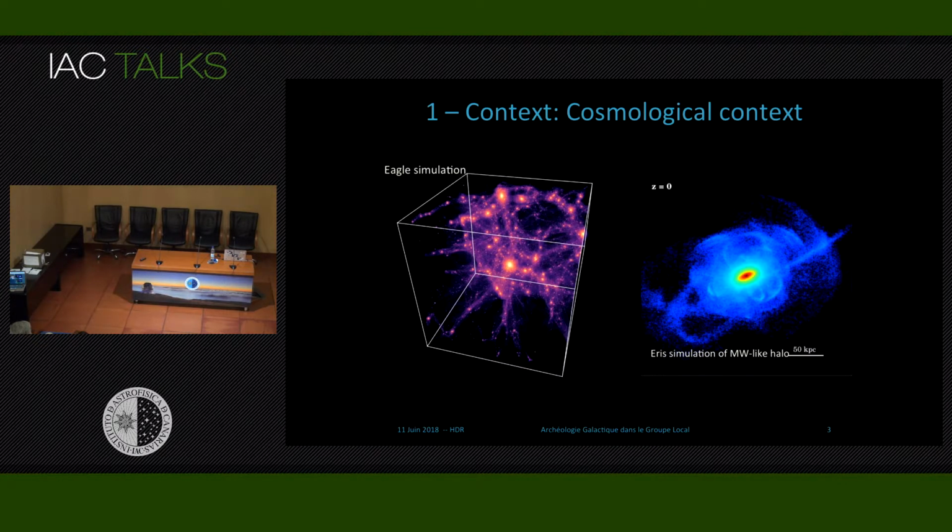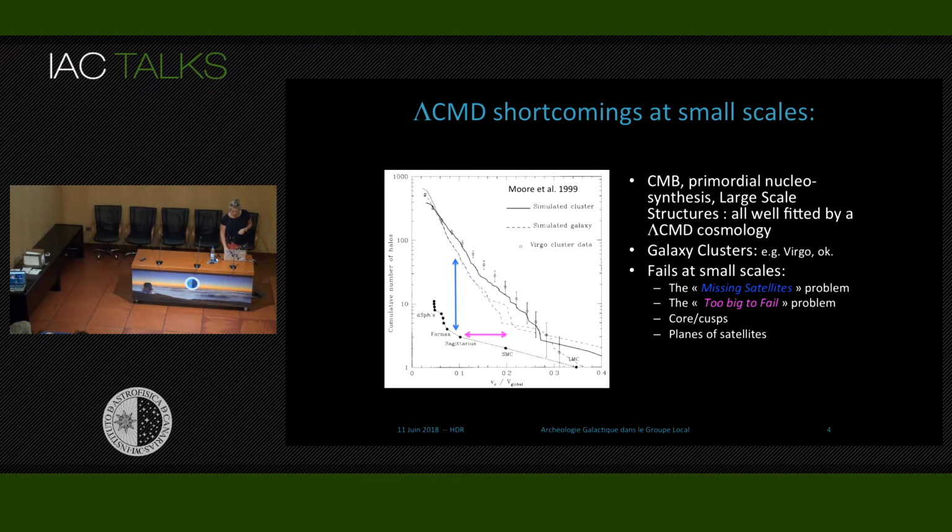And because we think that galaxies form like this, we do expect that in today's Milky Way-like galaxies' halos, we should still see the traces of the history of how the galaxy was assembled. This concordant model is really extremely successful at large scales. However, at the smaller scales, it suffers a number of issues. And I've put here a few which are directly linked to dwarf galaxies.